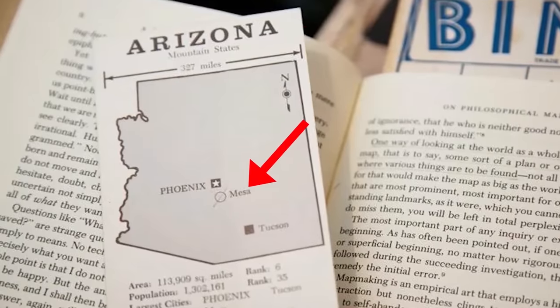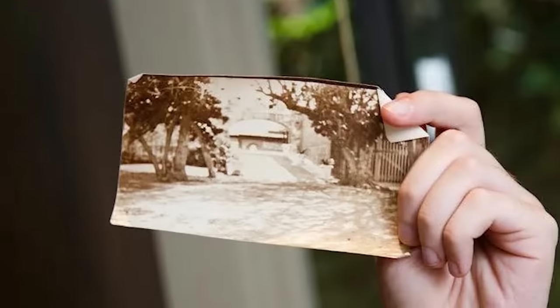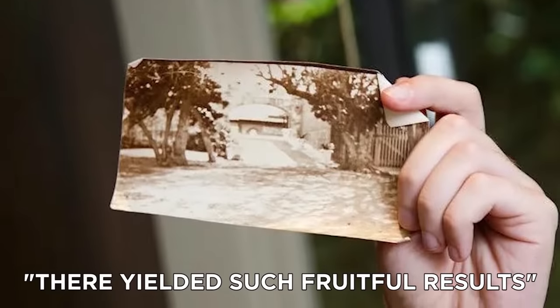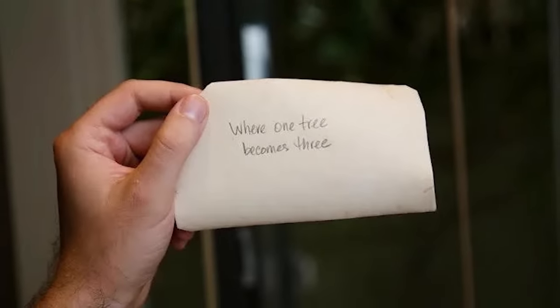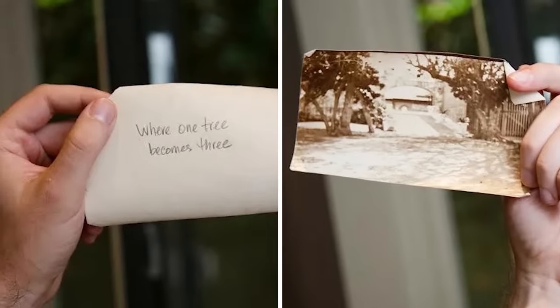The underlined passages within the book referred to maps and finding things, along with a map of Arizona with an X marking the city of Mesa. Page 11 of the book contained an old-looking photograph of a house beneath the sentence, "There yielded such fruitful results." The back of the photograph had a scrawled note on it reading, "Where one tree becomes three." Perhaps the location of more hidden treasure.